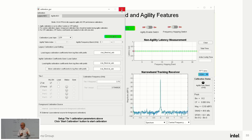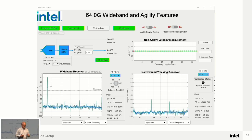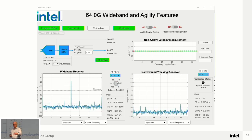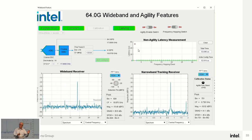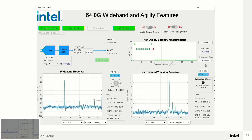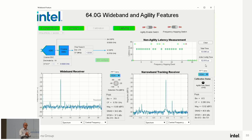So now on the left we have the wideband, and on the right we have the narrowband, both optimized for coefficients. As we sweep the frequency, you only see it on the right when we push the frequency through that 10 gigahertz. In a moment, we're going to turn on frequency hopping. As it moves through, the narrowband is tracking as it goes. If you look at where the cursor is on the right side, you'll see that it comes in at about 50 microseconds or so.